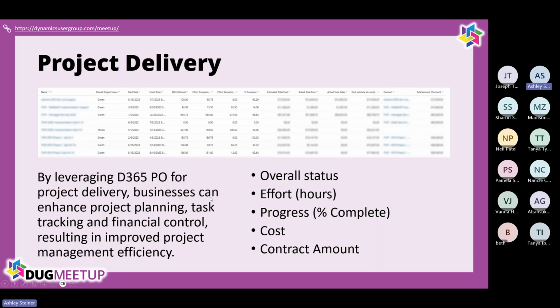What we really like about the project delivery is we can see all of this information. You can see here the overall project status. So really easily, right up front, we can see if it's red, yellow, or green. We can see if those projects are on time. We also have an overall estimate here of the whole project. So how many hours are we expecting? How many are completed? And then the percent complete as well. So just really easy access.